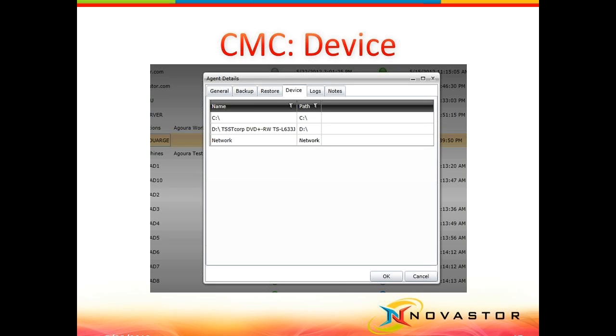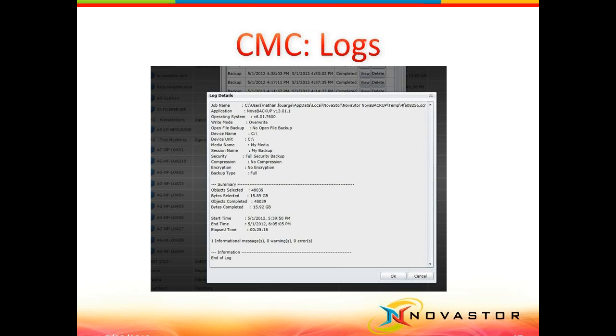And then you can also see the actual devices that are connected to this particular machine that has the agent software installed onto it. In this case, it would be a NovaBACKUP Professional, but if it was NovaBACKUP Business Essentials or NovaBACKUP Server, it can all connect to the Central Management Console. And then there's obviously a logs tab where you can see the actual log that the backup did. In this case, it was just a summary log seeing exactly what was backed up and just a brief summary of the backup job itself.